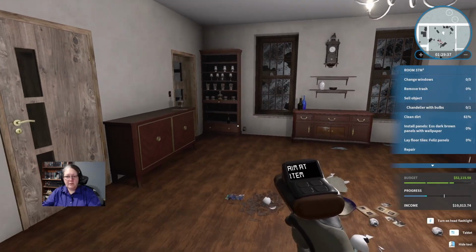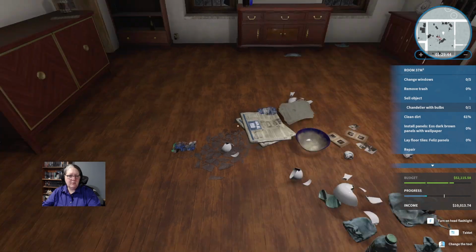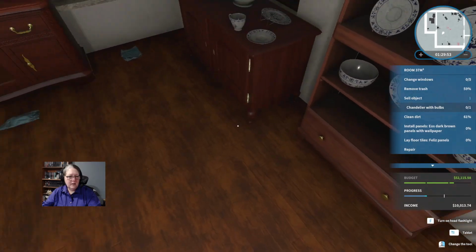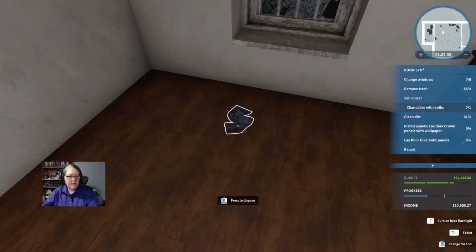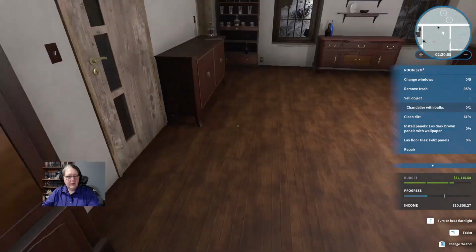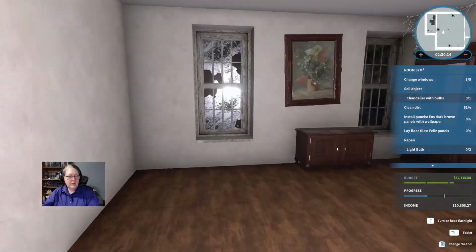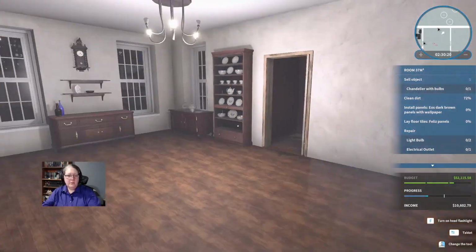Alright, so everything that's left should be sell objects, chandelier with white bulbs. I won't sell that just yet. We'll just clean up the trash first. Just get everything done. I'm not sure if she wanted those fragments to be kept, but anyway, let's get this tidy. Alright, let's just change the windows now that we can see them to change. They definitely need a change. All I'm doing is hitting E to change them. Beautiful.